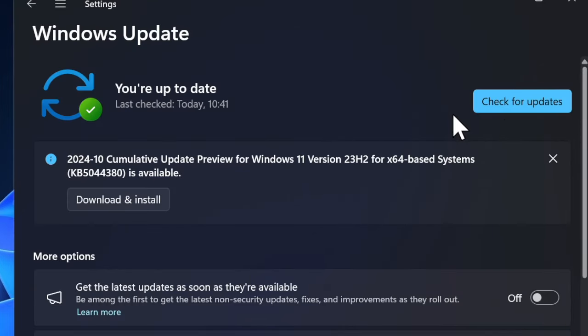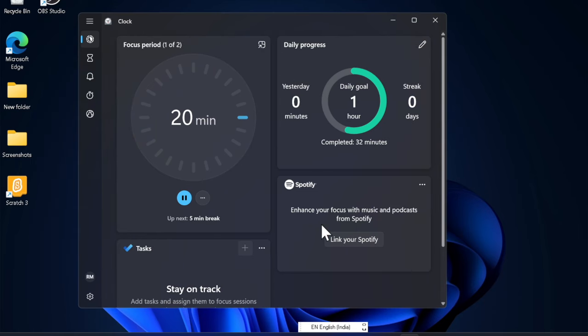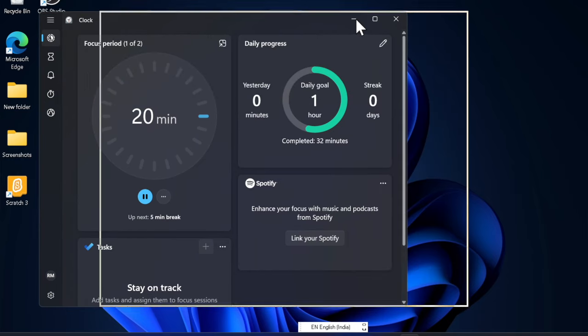And there you have it. So these are the best tips and tricks to fix Bluetooth not working in Windows 11. Hopefully you have gotten the better of the problem and now Bluetooth has started to work as usual on your Windows device.